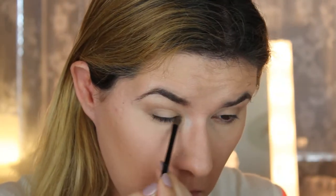I'm going to take this brush again from the palette and take this color again. I'm going to take this pointier, smaller brush and take this light color.